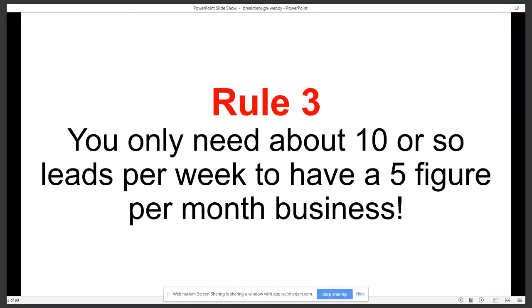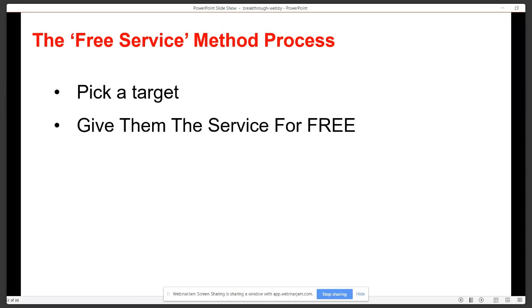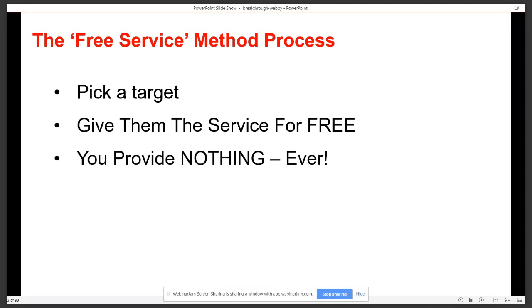It's just that simple. So rule number 3: you only need about 10 or so leads per week in order to make this into a 5-figure per month business. So let's go through the process quick, and then we're going to do some math. Number 1, we pick a target. Number 2, we give them the service for free. Number 3, you provide nothing ever. Okay, we don't want you to be any kind of provider here. If you do that, you're probably going to screw it up.